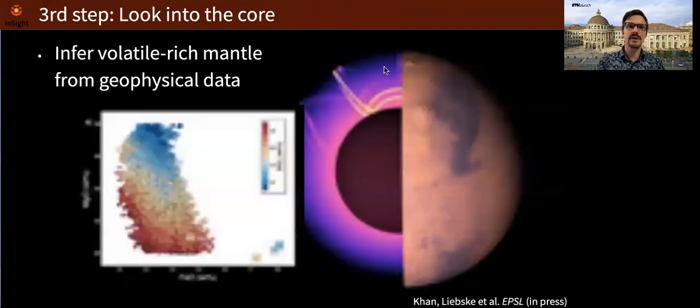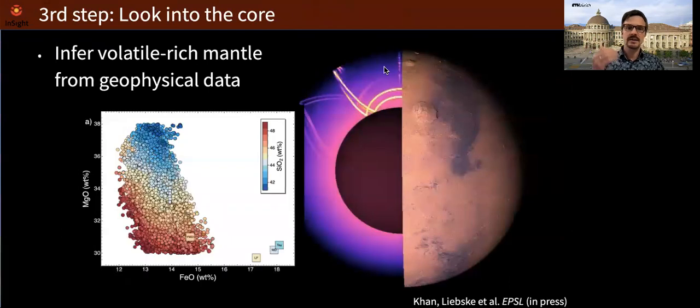So in the next step, we can actually update the composition of the planet as a whole. This is a recent study from Khan, Liebske et al., which inverted the geodetic, seismic, and other data for a new compositional model. Compared to previous models by Dreibus-Wänke, Taylor and others, these models have a significantly reduced amount of iron in the core, which then allows to increase the core density. In turn, this implies a high amount of volatiles, which implies an early formation of Mars.